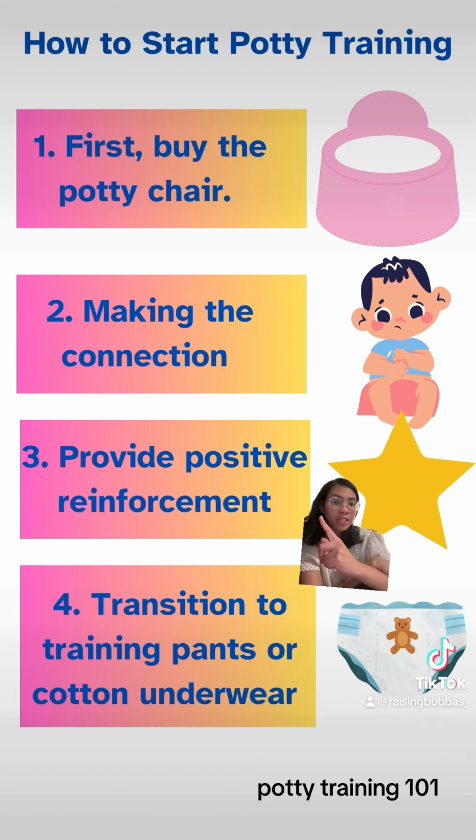Next, provide positive reinforcement if the child is able to pee or poo on the potty. This rewards the behavior and the child will be encouraged to correctly use the potty. Example of positive reinforcement tool used for potty training is the sticker chart.